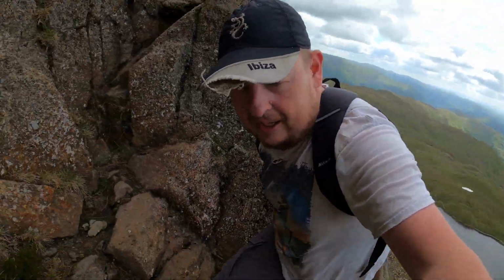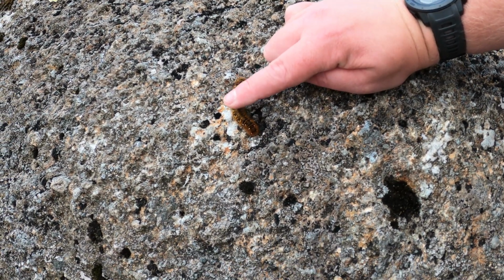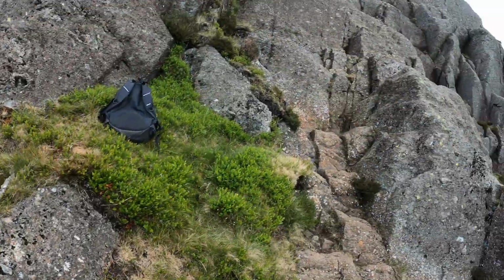I'm going to have a sit down and enjoy the view a bit longer. Well, I'm not the only one on Jack's Rake today. We've got a little buddy here. Hello. It's going to take you a while to get up there, lad. Nearly at top though.